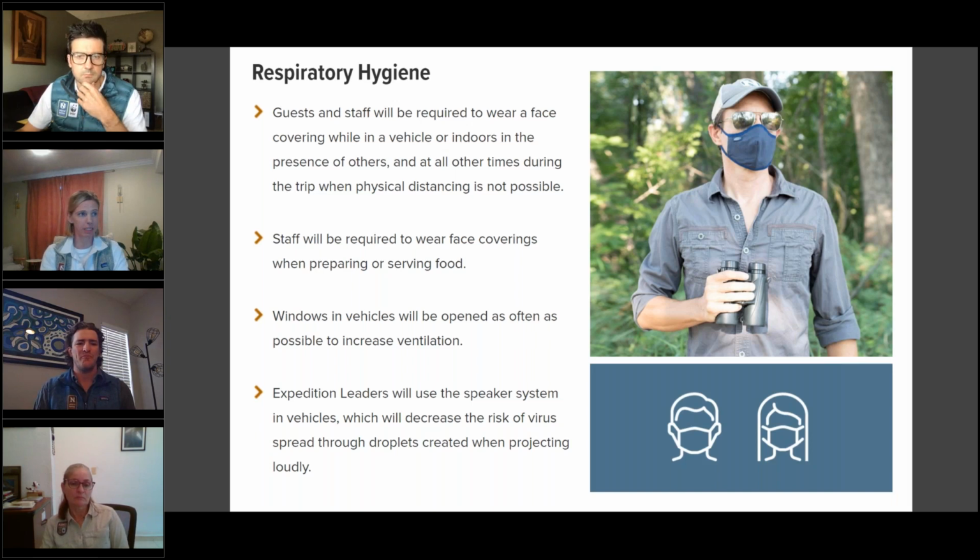Absolutely. So we've been running trips since July in the national parks, Africa, and Costa Rica, and have not had any instances of COVID contraction with any of our expedition leaders, operations staff, or guests. And that's because we're taking this combination intervention approach, which substantially decreases the risk of transmission. These controls can provide an additional degree of protection, even if one of the interventions is not available. So the first one, as you can see on the screen, is respiratory hygiene. We are all familiar with this at this point.